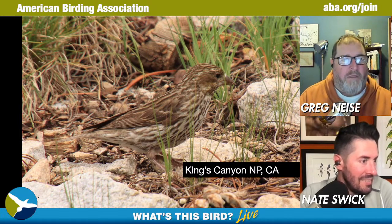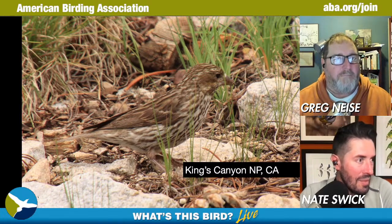You asked me what I think about this bird. We got a little brown streaky thing on the ground in California, and boy, if you go through the little brown streaky things in your field guide, there's a whole bunch of them, and we can tell from the grass and the rocks and things that this is sparrow sized. So let's go from there. What do we got?